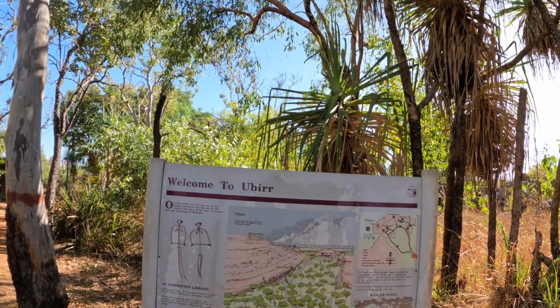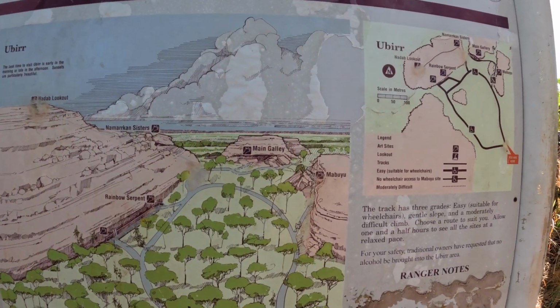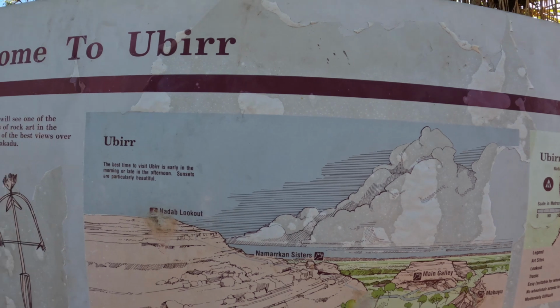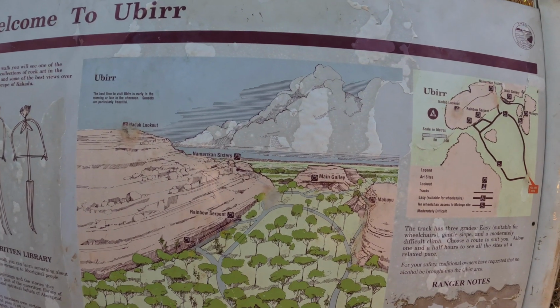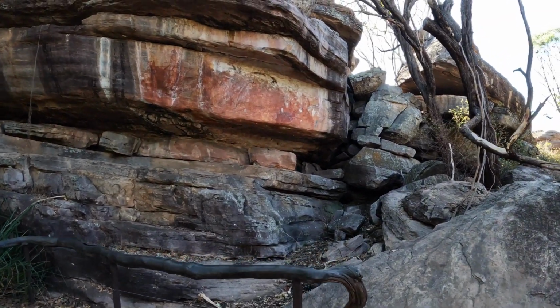So we're here. So here. We'll do that loop there. Sisters up to the Lookout perhaps, depending on how difficult that looks. Anyway, we'll get going. We'll start off with a little bit of rock art.